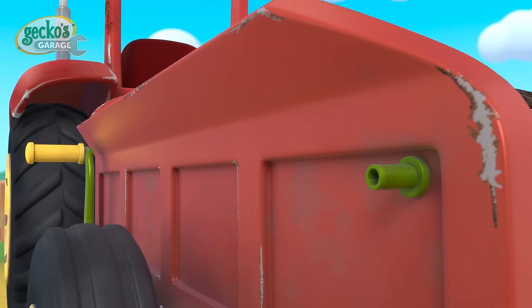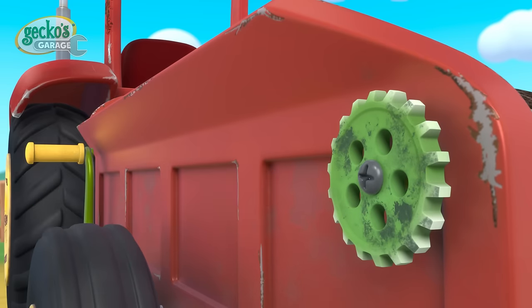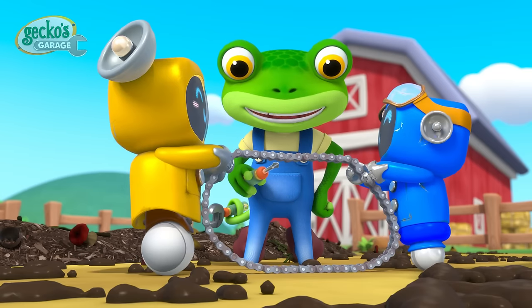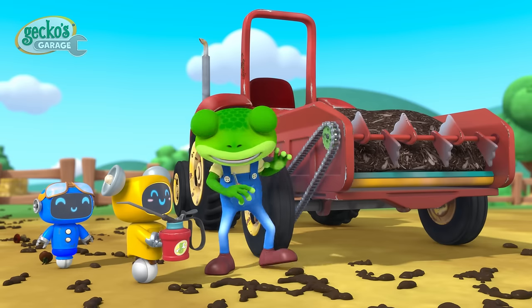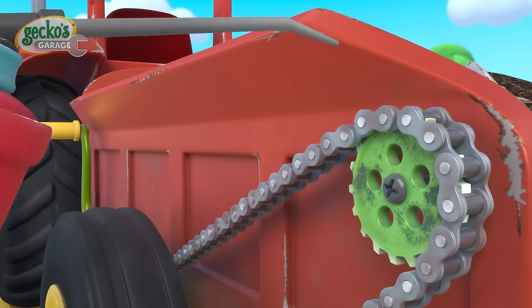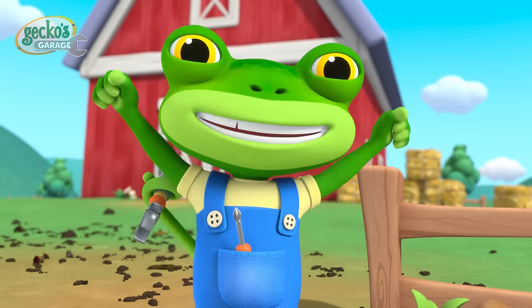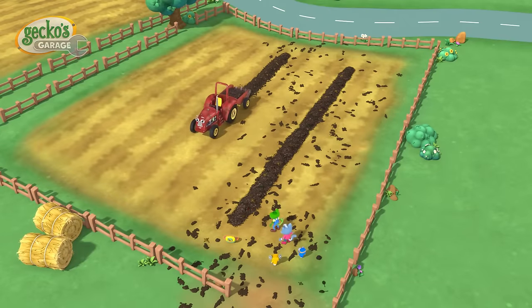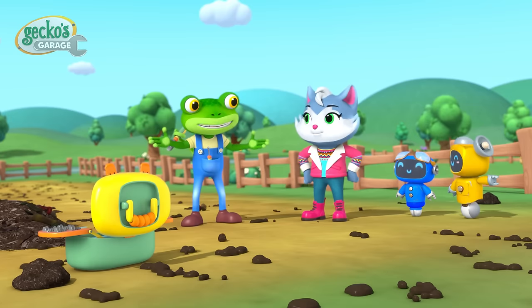Secure this cog back in its place so the spreader works at a safer pace. For the cogs to spin around again, let's reattach this broken chain. Now a squirt of oil will be just the thing to help this spreader get composting! Ha ha! Great job! Thanks, everyone.